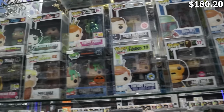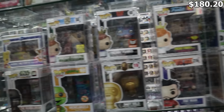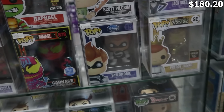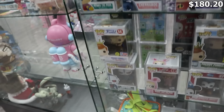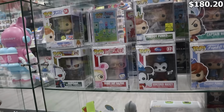The Baby Milo is pretty awesome. I'm honestly just going to slowly pan through all of this because there are so many good pops. Original Mike Wazowski, looking for that one. That's on the list for sure. Syndrome's another pop that's on my list too. Trying to think if I can see anything else. Oh, that flocked Winnie the Pooh is awesome. Bunny Suit Ralphie, the flocked one. I actually am looking for the regular one in my collection, so that's kind of on my list technically.